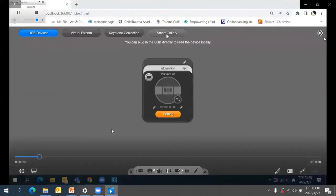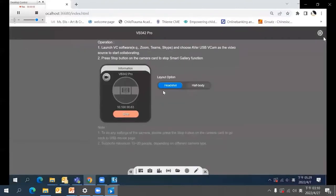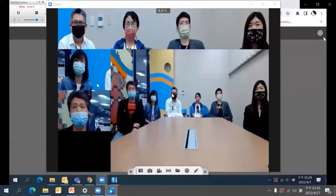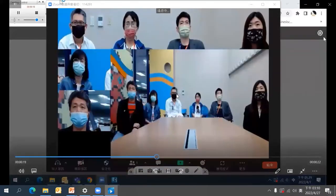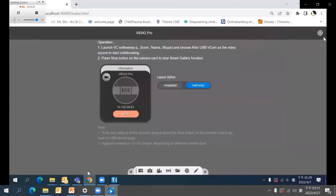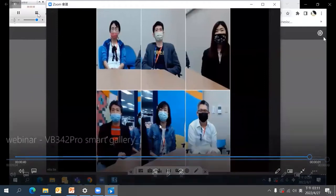Choose smart gallery. Click start. Here's the headshot or half mode. So let's try with headshot. Go on the zoom. Here you go. Here's the layout. And remember, always choose AVer USB VCAM as camera source. Now let's see the half body. And let's go back to zoom again. Here you go. Here's the layout that shows here.